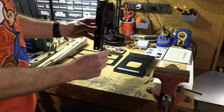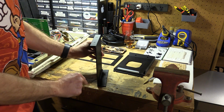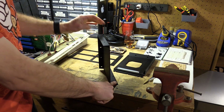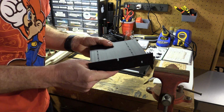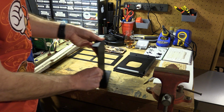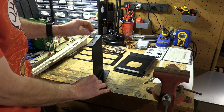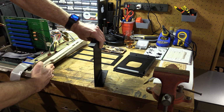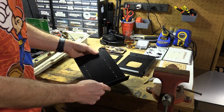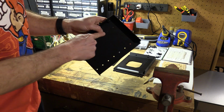On to the right side here. This is the right side. It sits like this, so chassis, top, backplane. You can see here I've elongated these holes just like I did the other ones. This should give you some lateral movement, so if you need to go side to side, let's say you move the left side over, you can move the right side over to compensate if your slot PCB guides aren't going to grip well enough. I didn't really change these holes at all.